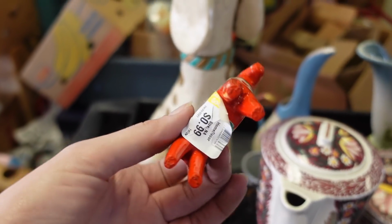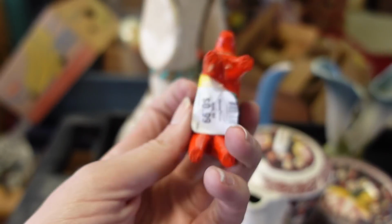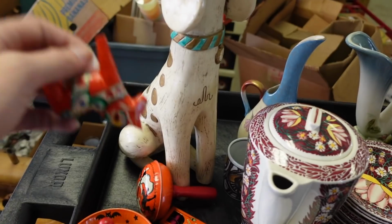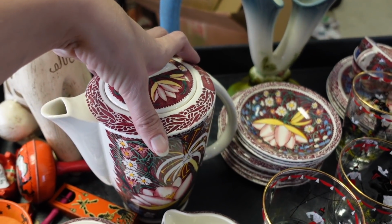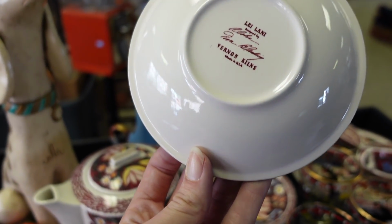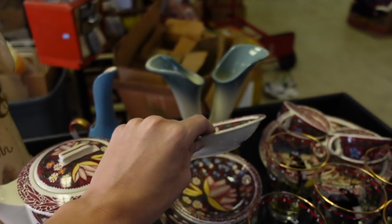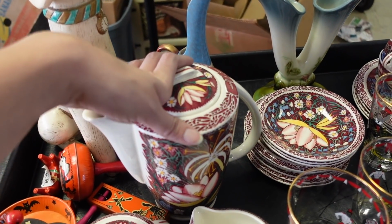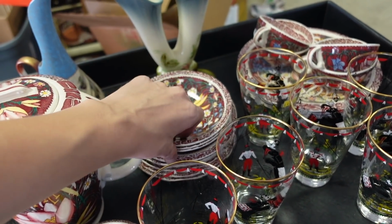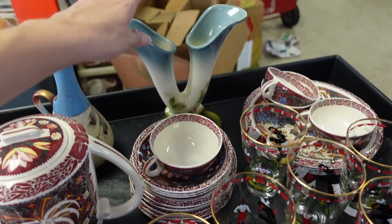Eric told me this piece was in the box. This was his Goodwill find for 99 cents. It's a dollar horse, Niels Olsen. It's still got the Niels Olsen sticker right there. Niels Olsen dollar horse. This is Vernon Kilns, right? Vernon Kilns Leilani, designed by Aloha something something. It is a huge set. So we've got the coffee pot, creamer, sugar, little bowls, plates, dinner plates. I guess maybe those are saucers. Cups and saucers. It's a beautiful set.